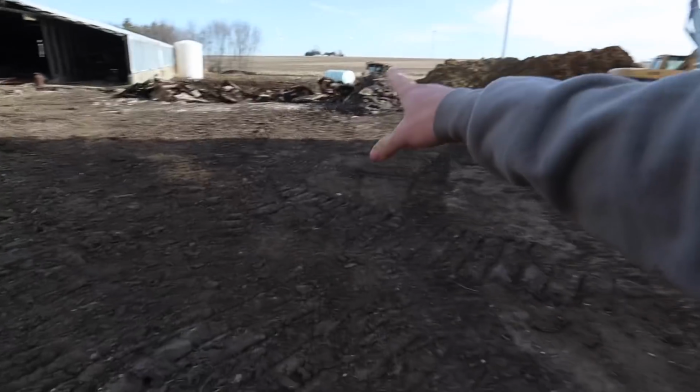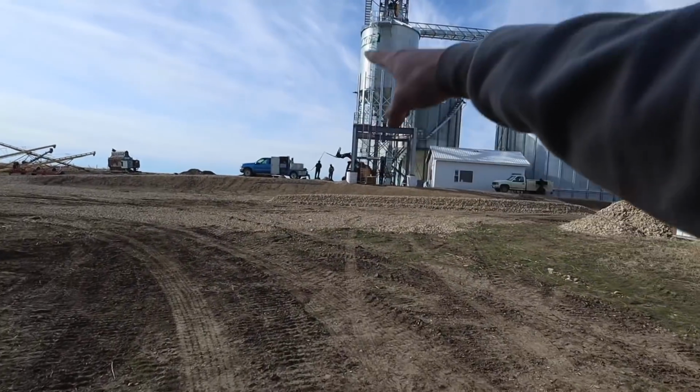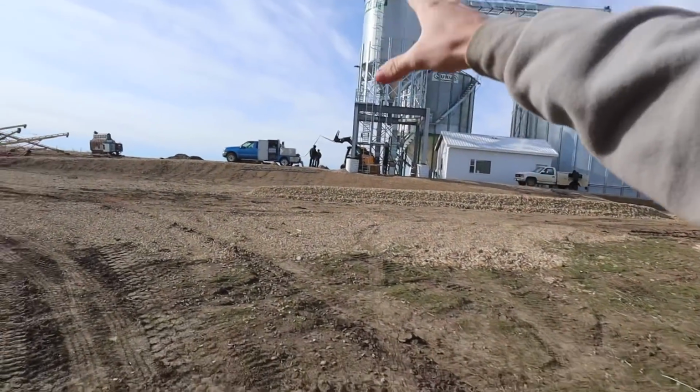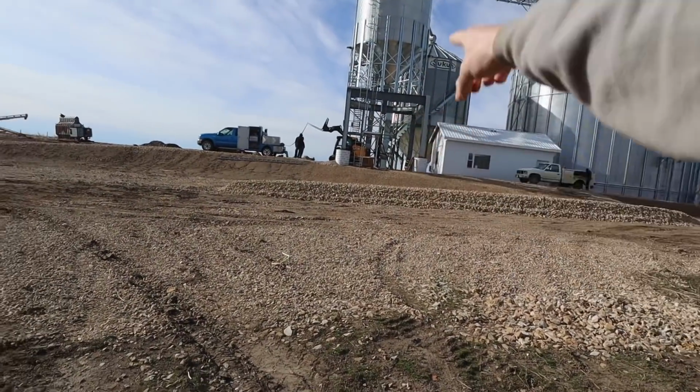But before we go help on that stuff, we need to go over to the bin side. We got electricians here, we got bin guys here. We are going to try to finish speed testing the pit. We're going to try a new motor today, and hopefully we can get that to work.